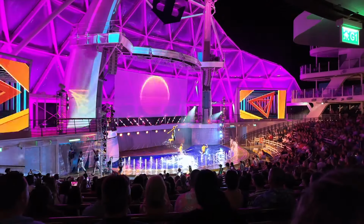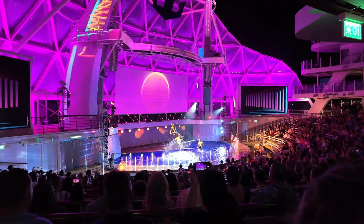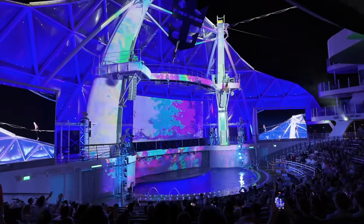It was awesome. If you ever have a chance to see any of the aqua shows on any of the OSS class ships or even on the Icon, go and do it. It's 100% worth it. You won't regret it. It was a great way to end the night.